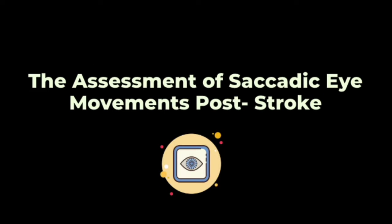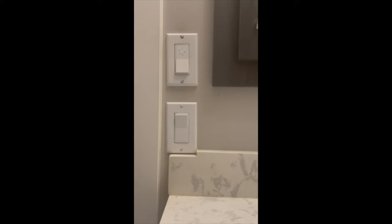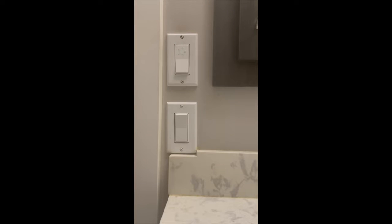My name is Ben, and my project is the assessment of saccadic eye movements post-stroke. In a 2019 study by Herder and associates, it was found that, for healthy controls, being able to see their arms makes it easier for them to make controlled movements. Now, this isn't really surprising to most of us, as we all have had experience with this.